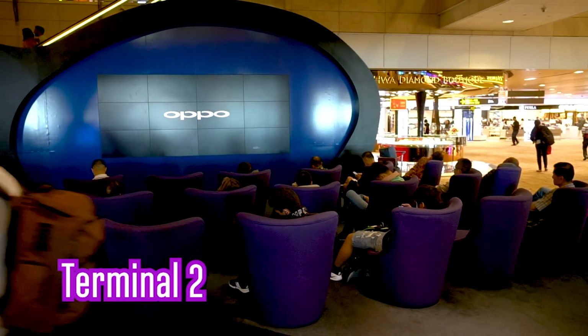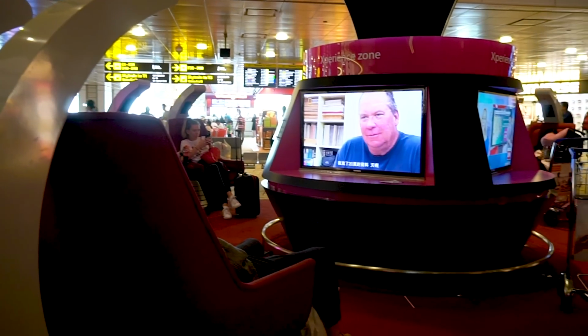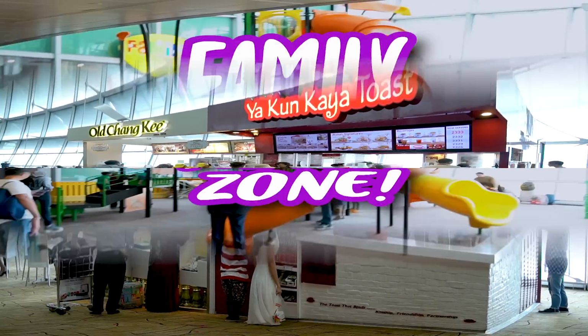Now T2 also has this awesome experience zone. They've got those big rows of seats behind me, or they've got two-seater combinations over here set up in front of televisions. If you aren't leaving the airport, but you do want to try some local Singaporean breakfast treats, come here to Ya Kun Kaya Toast. Get a Kaya Toast set, try either an iced coffee or an iced tea with milk right inside the airport.